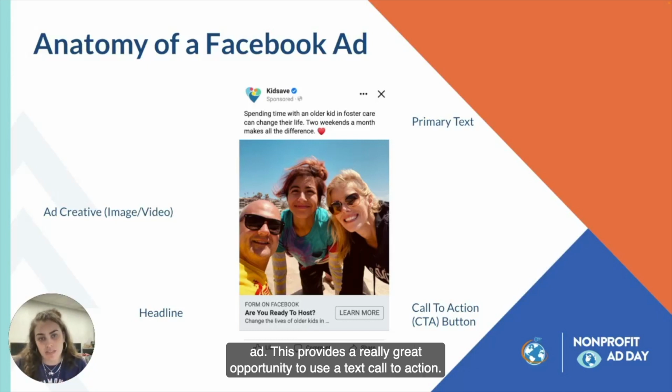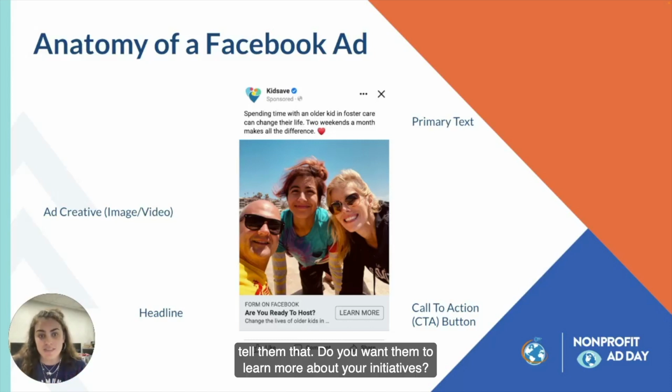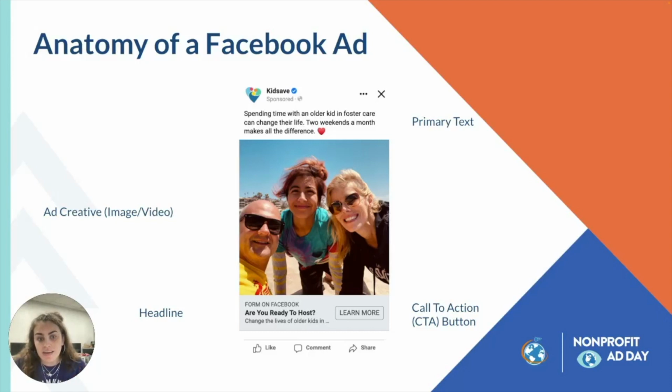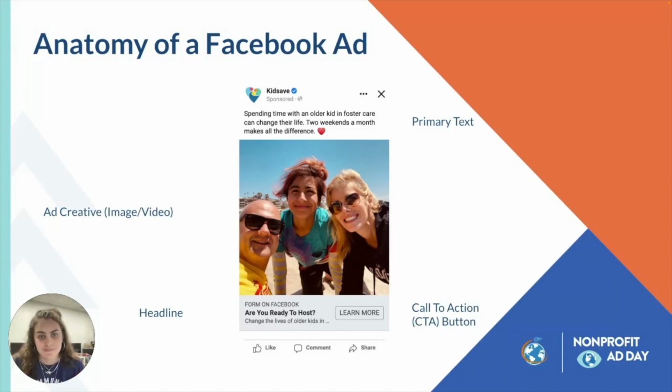This provides a really great opportunity to use a text call to action. You can use emojis and really capture users' attention once their attention wanders from the image. Here's where we can drive home what we want our audiences to do. Do you want them to visit your site? Tell them that. Do you want them to learn more about your initiatives, start a fundraiser? Use that as your headline, and lay it out in a very clear way where this ad will take them. The headline should be in alignment with whatever landing page or alternative destination your audience will be directed to when they do choose to click on the ad. So communicating effectively in a few short characters can be really crucial to your overall results.